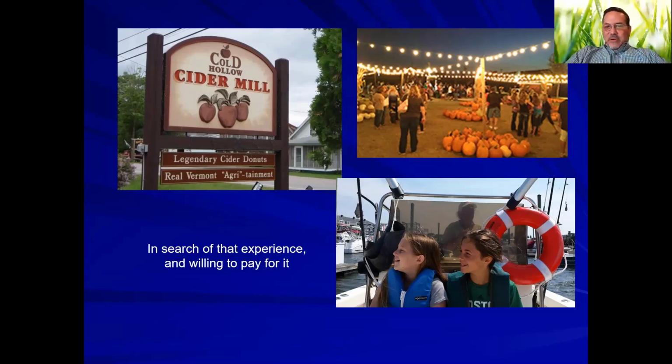Upper right-hand corner, that's a pumpkin patch that's right near DFW Airport. They don't grow any pumpkins there. No, they buy them from Floydada and they pull them in. They have a corn maze there. They have hay rides through the pasture, through the ranch that's near DFW Airport.